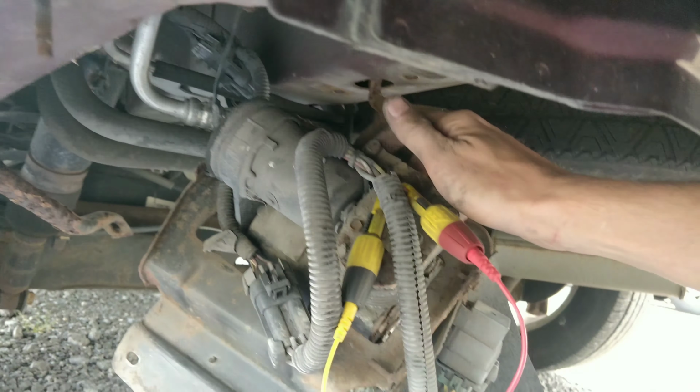You can try taking this right to the ground, and it should let air out if that's the exhaust valve. It doesn't do anything because there's power going to this side, and we can prove that like this. See, good power.